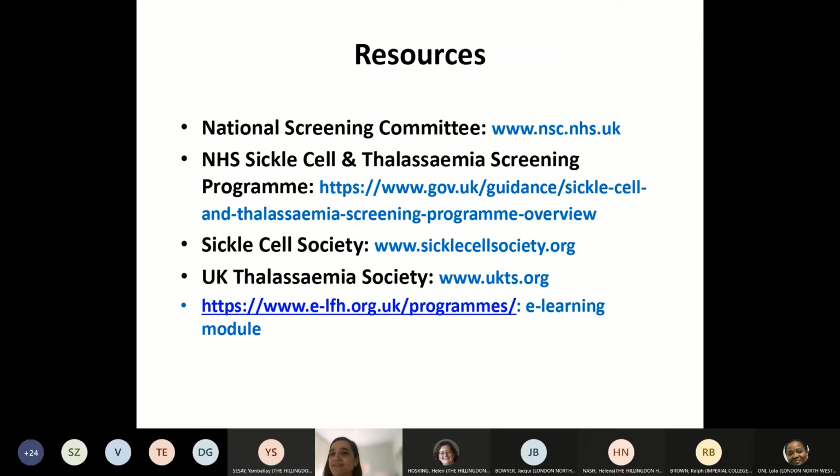Next slide, please. And these are some resources. We've added the Sickle Cell Society and Thalassaemia Society. These are national charities that represent people with the condition. They're fully engaged with the NHS, with the screening programs, and their aim is to raise awareness of the disorder and support those living with the condition to empower them to achieve their full potential.